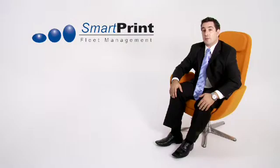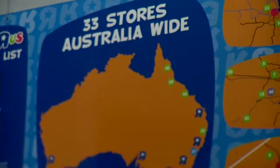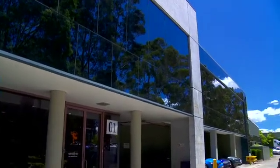Our best saving will probably be Toys R Us as a classic example. We saved them 52% on their current operational expense. We rolled out 110 new devices at no capital cost. We provided them a cheque back for their existing fleet of $30,000 and we offset all their carbon emissions.